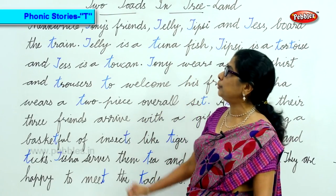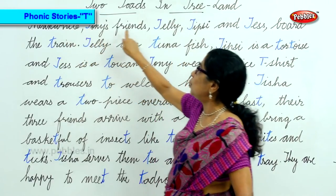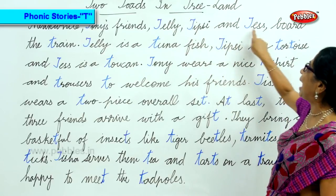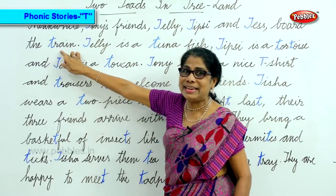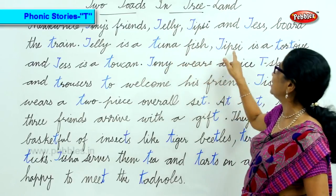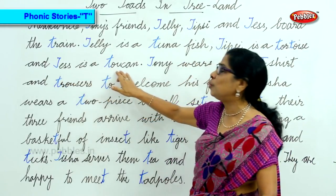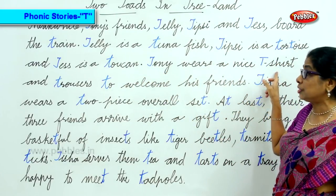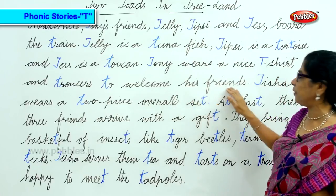Two toads, we continue in Tree Land. Meanwhile, now see what happened. Meanwhile, Tony's friends, Telly, Tipsy, and Tess, board the train. Telly is a tuna fish. Tipsy is a tortoise. And Tess is a toucan.